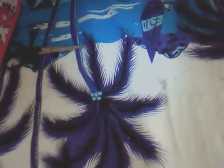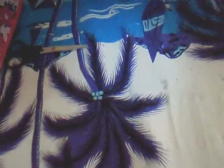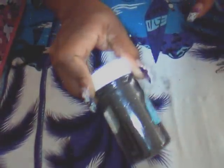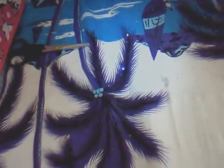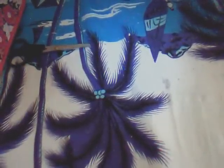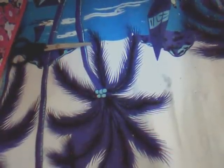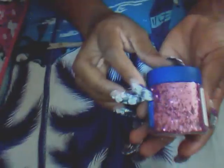And then we have this black one. You can see that. Then we have, also by Recollections, Petal Pink. And my mom is saying it's beautiful. So this is Petal Pink.